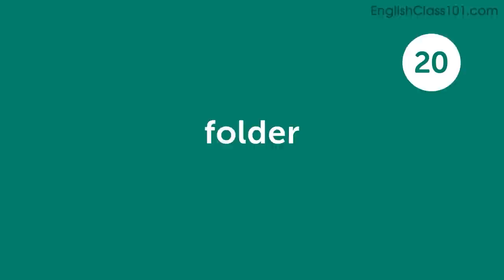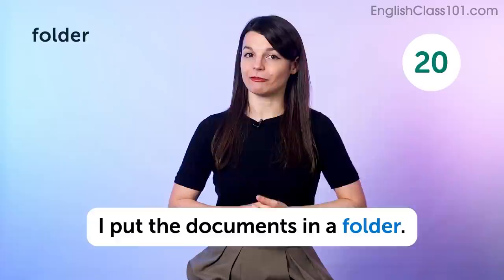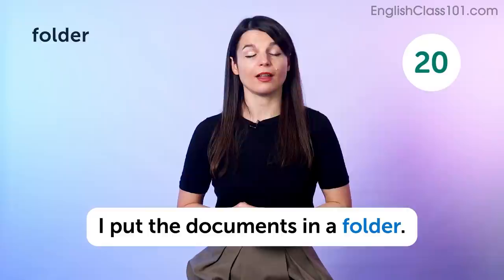Folder. A folder is something that we use to keep documents. This can be a physical folder, or it can be a digital folder. I'm sure you have many of these on your computer. I put the documents in a folder.